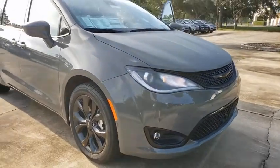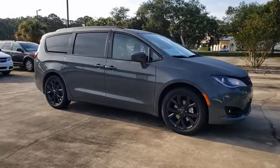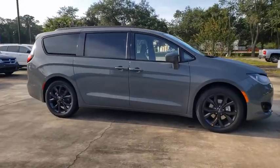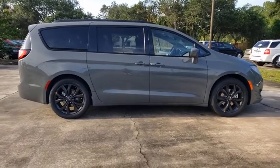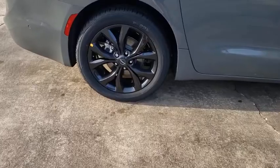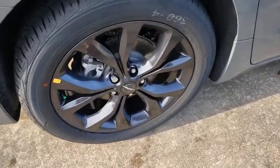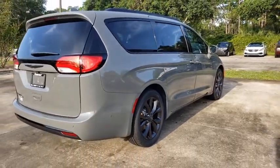Stop by and take a look at the 2020 Chrysler Pacifica. The Pacifica crossover features the driving attributes of a sedan and the utility and space of a minivan or SUV. The Pacifica has top-notch safety scores, an upscale interior, and a spacious cabin that leaves room for your family to grow. Here are some of this vehicle's great options.